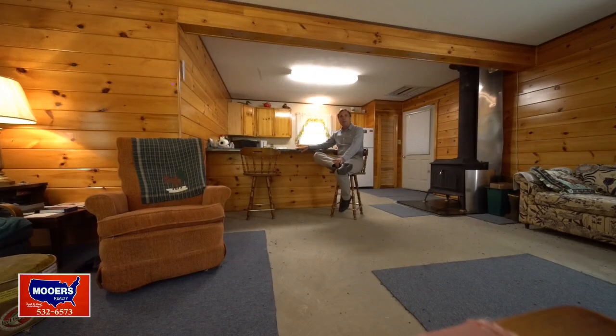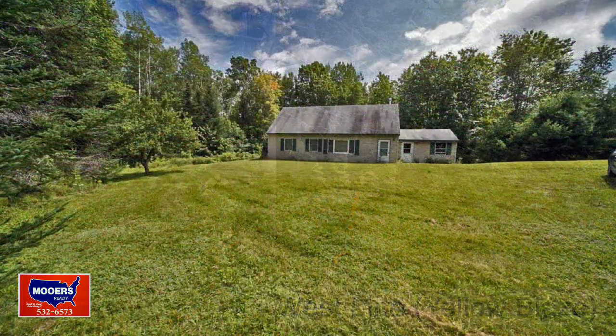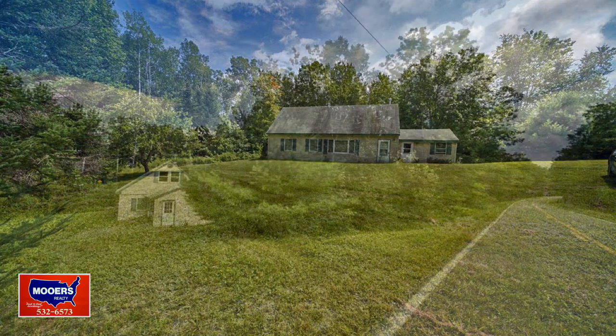My Maine realtor Andy Mooers asked me about this Forest City property. It's got land, vinyl sided, it's in Vacation Central. It's in a great location for all 4 seasons if you're looking for a vacation property.